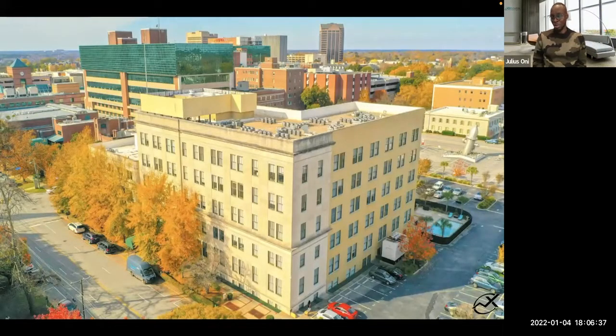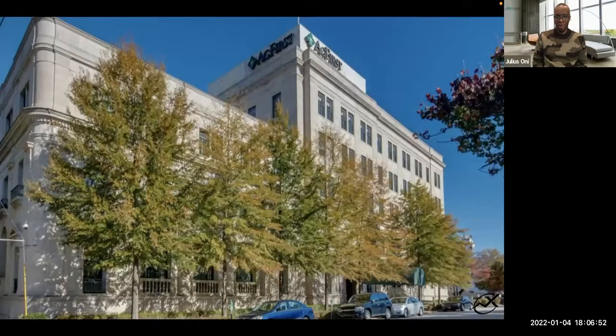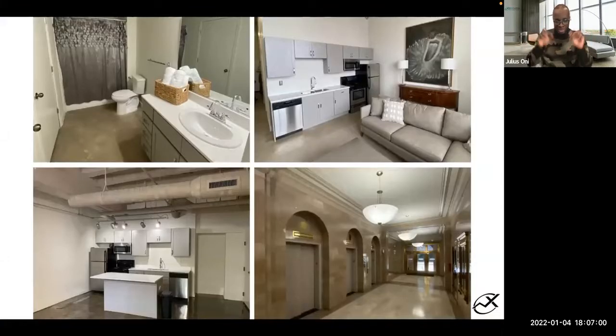The Bank Lofts, before we even get into this presentation, that's the table of contents there. And that's just a beautiful picture of the building with the pool on the side. So just to give you a feel of what this looks like in the fall. This is the entrance to the building. You can tell it's an old bank that was converted into apartments. And that entrance you see must stay, because that green entrance is one of the reasons why we're getting historical tax credits on this particular property.